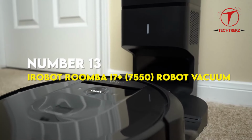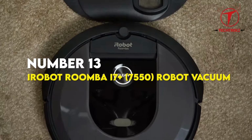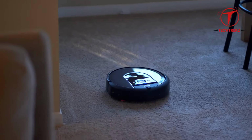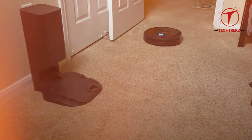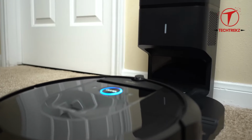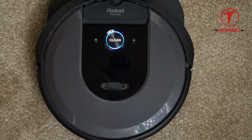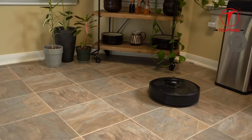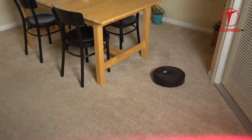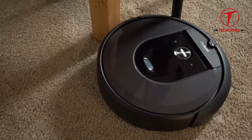Number 13. iRobot Roomba i7 Plus Robot Vacuum. Say goodbye to daily vacuuming with the iRobot Roomba i7 Plus 7550, a revolutionary robot vacuum designed for modern homes. This Wi-Fi connected marvel features smart mapping technology to navigate your floors efficiently, while its automatic dirt disposal system empties itself for up to 60 days, freeing you from ever touching a dustbin again.